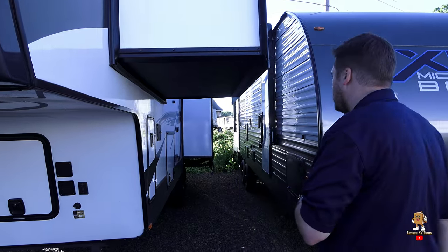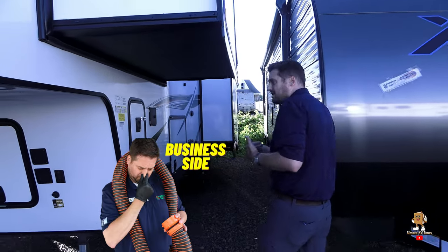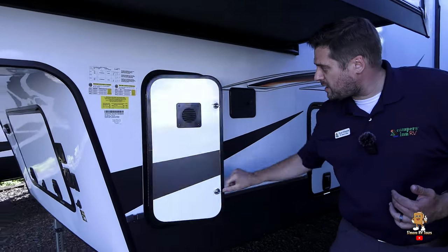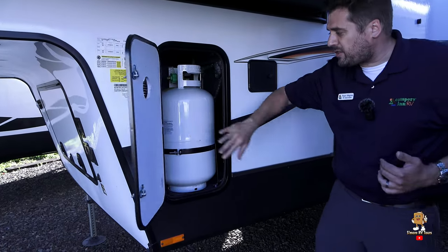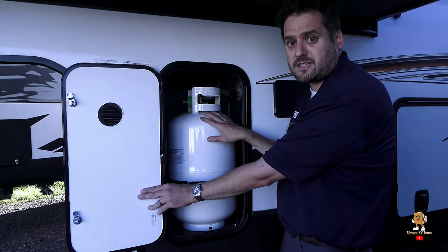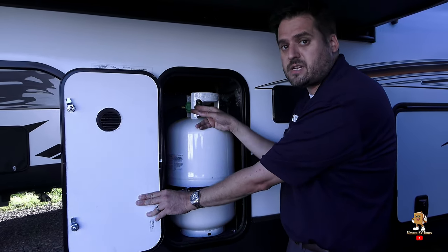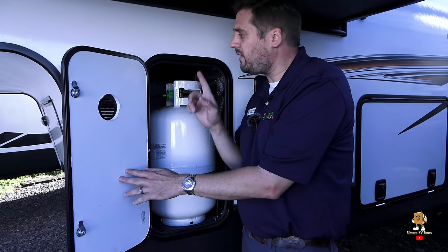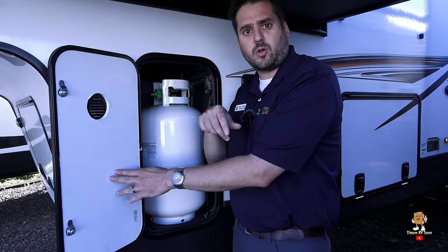So let's slide along here a little bit. Let's go down to the business side here on the driver's side. And first things first, let's talk about some propane. It's going to be set up with 30 pound propane tanks, and you're going to have two of them. There's one on each side. You're going to run one at a time. So when this is empty, we'll turn this off, go over to the other side, and turn the other one on.